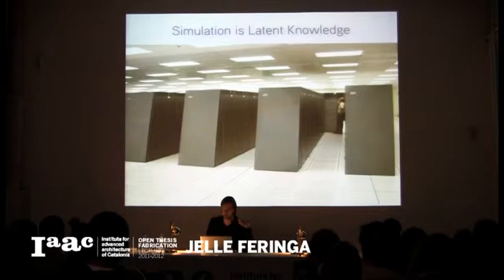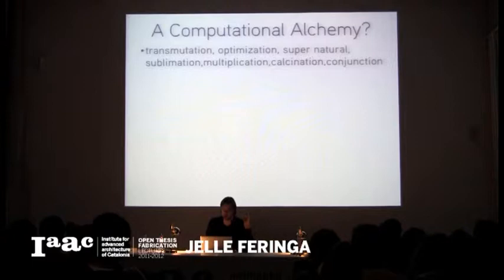So there seems almost an alchemical component to evolution or these simulation processes. It's a process of transmutation, of optimization. It allows you to achieve results that lie beyond your intellectual capacity. It's a process of sublimation, of multiplication, of calcination, of conjunction.